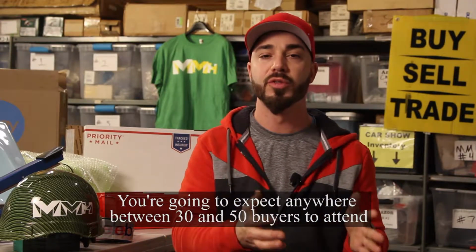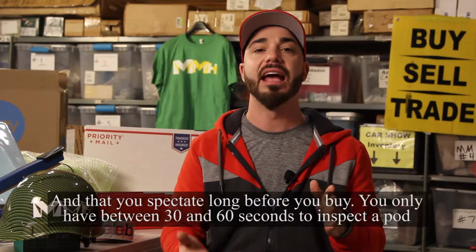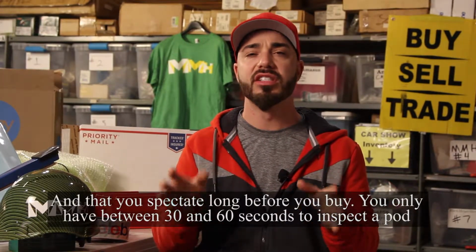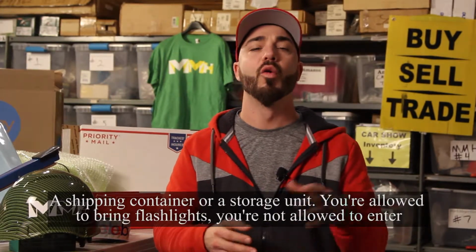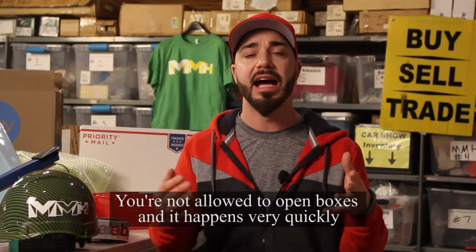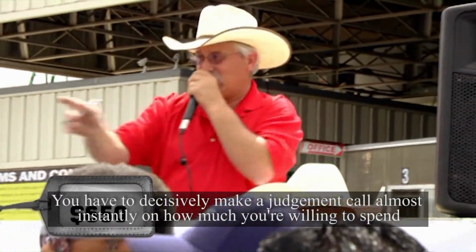You're going to expect anywhere between 30 and 50 buyers to attend. It's important that you bring flashlights. It's important you bring a lock of your own and that you spectate long before you buy. You only have between 30 and 60 seconds to inspect a pod, a shipping container, or a storage unit. You're allowed to bring flashlights, you're not allowed to enter, you're not allowed to open boxes, and it happens very quickly. You have to decisively make a judgment call almost instantly on how much you're willing to spend.